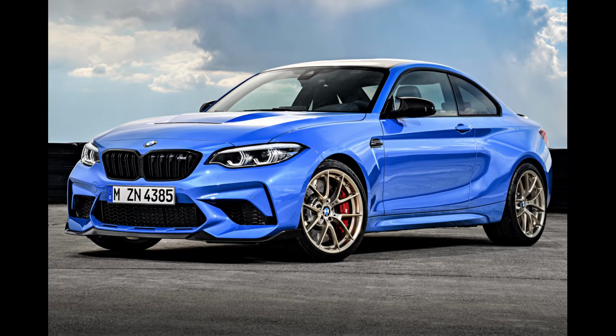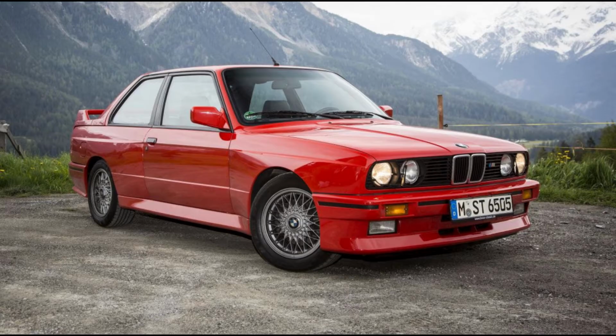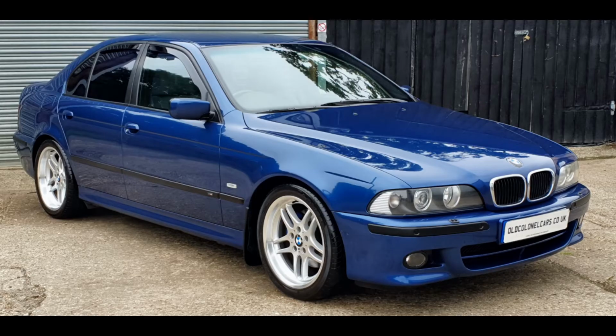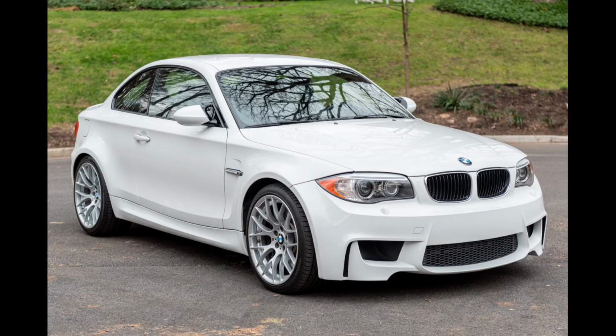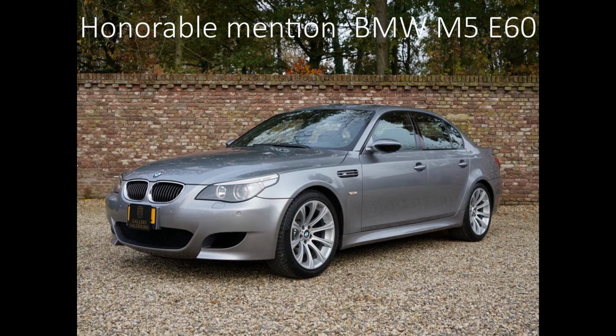So I've gone for 5 BMW M cars that in no particular order are my favourites, and I've included 2 honourable mentions that you'll see at the end of this list. So if I have missed anything off, like I said, just let me know, because there's so many M cars, as I'm sure you can appreciate. So I just wanted to pick some of my favourites, and of course it's all subjective. So without further ado, let's do today's video.